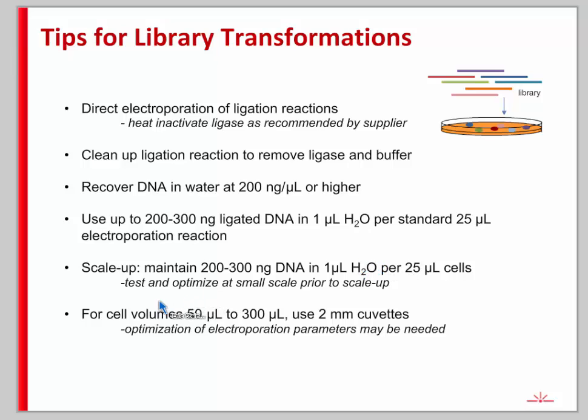You can do electroporations at volumes higher than the standard 25 microliters. If you're going to do 50 to 100 microliter electroporation, we recommend using cuvettes that have a little bit larger spacing between the electrodes, 2 millimeters. This may need some optimization of the electroporation parameters. In particular, you may need higher voltage than the standard recommendations that we provide for 1 millimeter cuvettes.